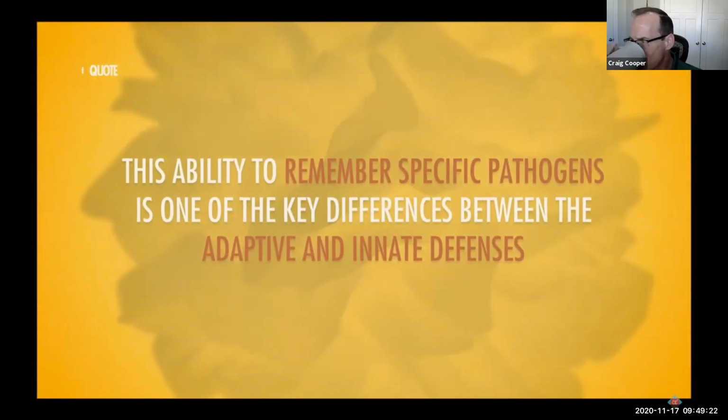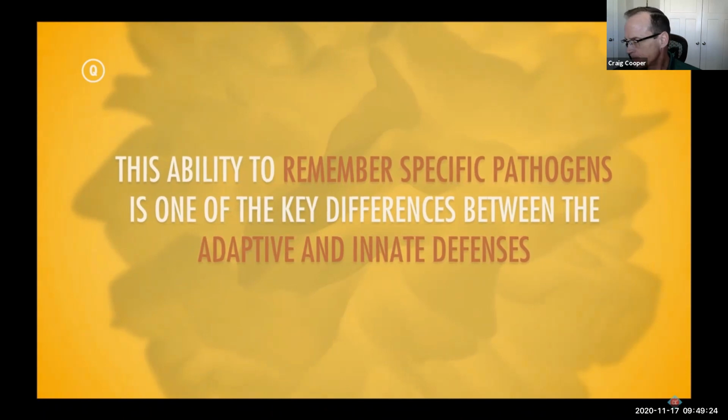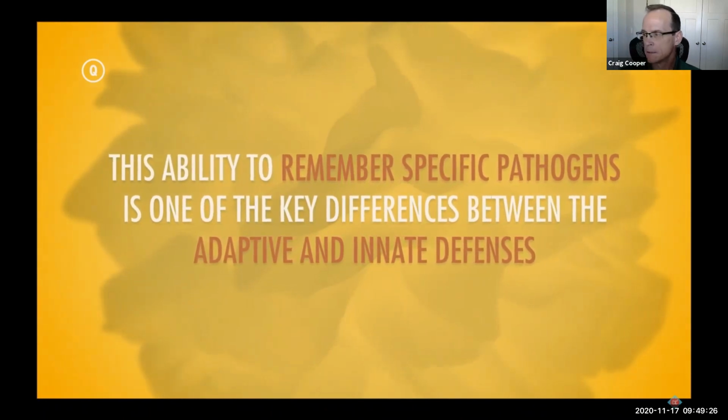But once it's been introduced to a potential threat, your adaptive defenses never forget it. And this ability to remember specific pathogens is one of the key differences between the adaptive and innate defenses. Another main difference is that adaptive immunity is systemic. Rather than being restricted to a particular infection in, say, a sinus or a sliced finger, your adaptive system can fight throughout your whole body at once.